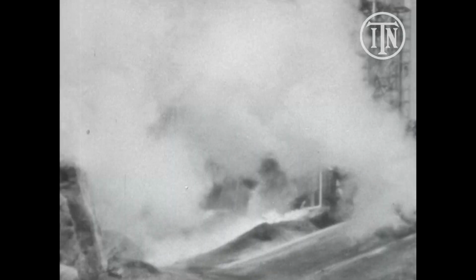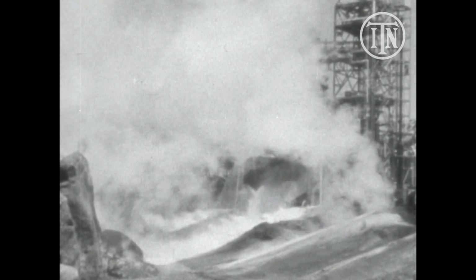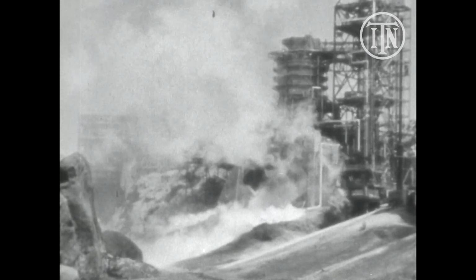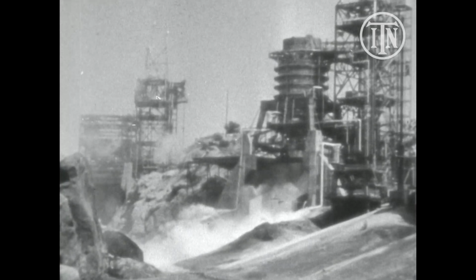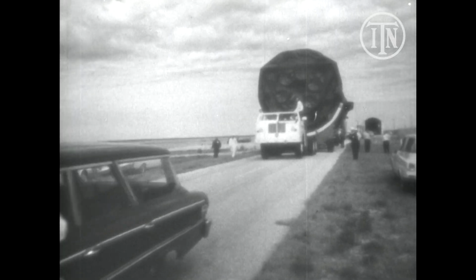These engines generate 7.5 million pounds of thrust, and they consume 3 tons of fuel a second. Bringing these colossal bits of rocket together is a major problem. Some of it is moved by road.